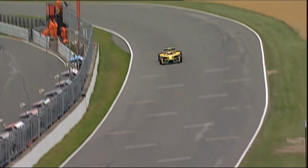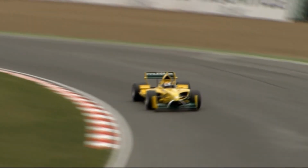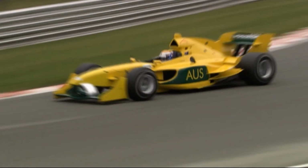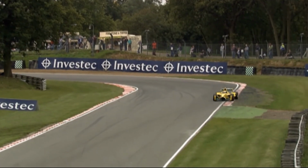On Team Australia, straight on with it and onto their flying lap. This is Will Power at the wheel. Wonderful name for a racing driver, isn't it? Will Power. But it works, he's quick. And let's see whether Australia can reclaim the top spot. And he got a big slide as he came down Paddock Hill Bend. You had to get a bit of opposite lock on. It didn't really probably affect the lap time very much.